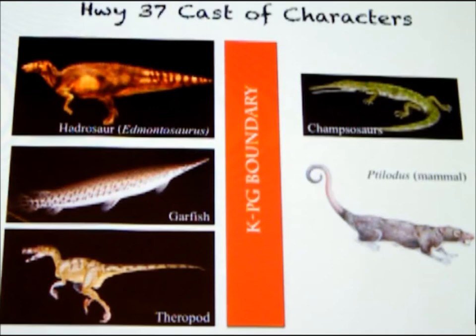And historically, there's also been the Champsosaur skeletons, entire skeletons collected above the boundary at this site, as well as a jaw from the earliest Paleocene mammal known. It's a little guy called Thelodus. This was collected in the 80s by the University of Alberta paleontologists.